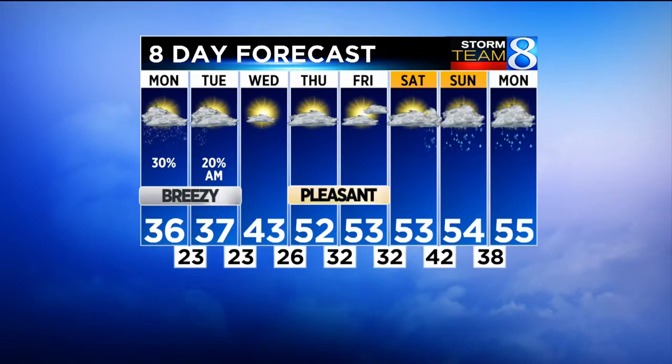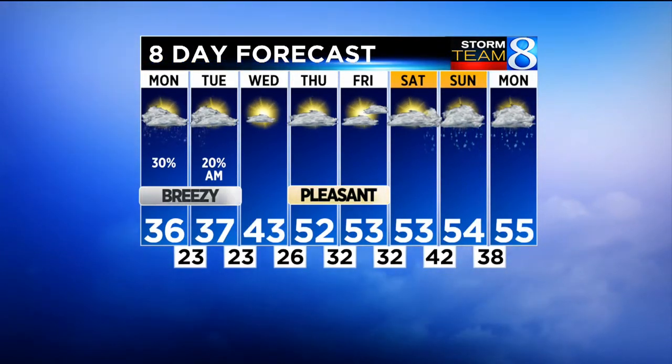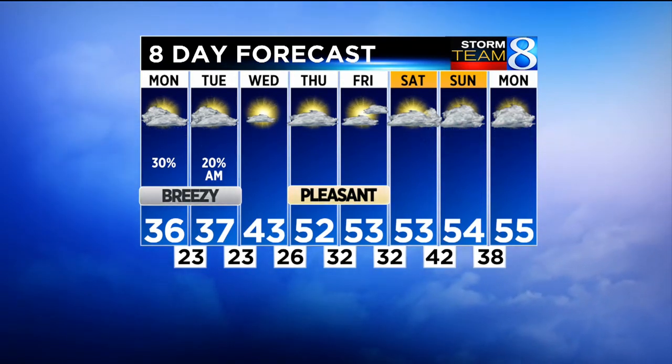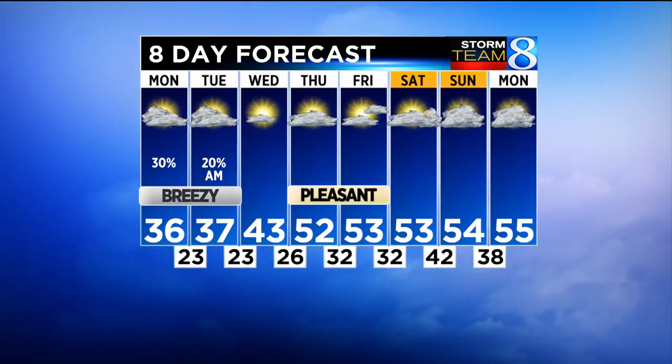The 8-day forecast, 40s for Wednesday, plenty of sunshine. Thursday, a little bit more in the way of cloud cover. They could see a few showers north of our area if you're heading up to, say, the Mackinac Bridge for a day trip. It'll be a little showery there, but we should stay dry. Temperatures in the 50s. That continues on Friday as well. Our chance for rain, Brett and Emily, really holds off until likely Saturday evening, continuing into Sunday.